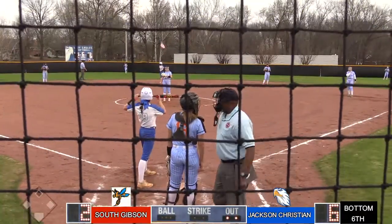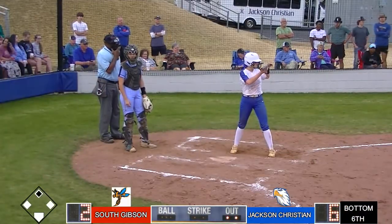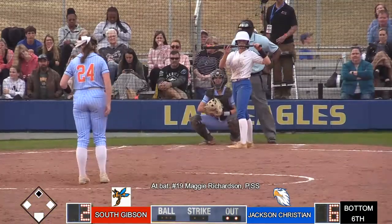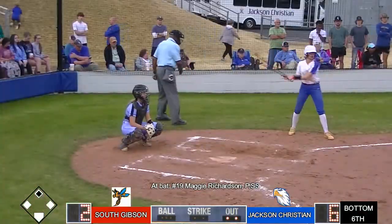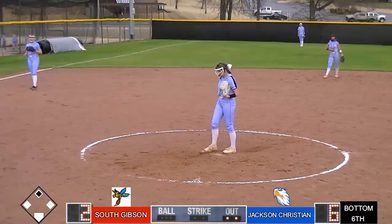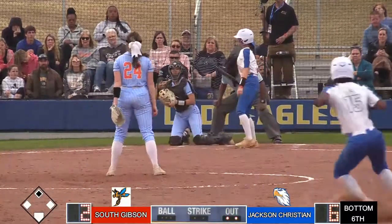19. And this, Maggie Richardson. This is the pitcher, number 19, Maggie Richardson. Lining it up with the bunt, but I guarantee she's picking the bunt up. Steps out now, asks for time. Gets over and gets loose with a good rip. And now she's going to show the bunt again, but she's not bunting, as I told you.